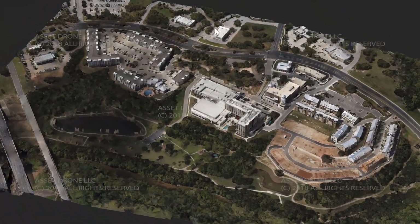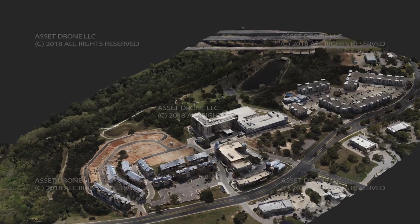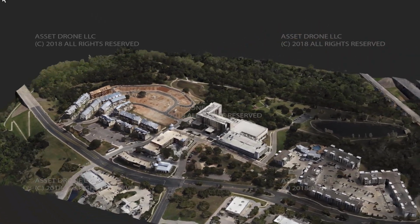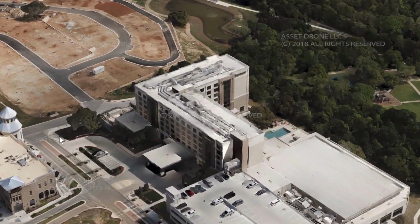Available interactive 3D models give owners and investors a high-impact deliverable and provide a unique view of the entire project, all through an easy-to-use web interface. These models can also be imported into your own software.